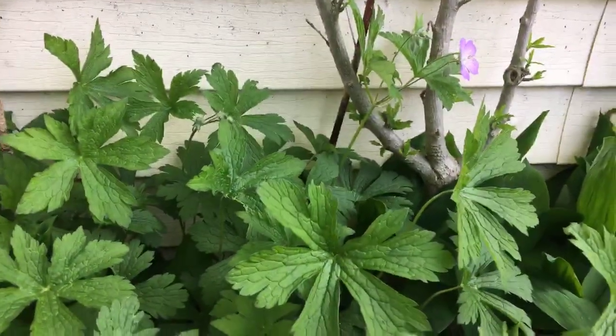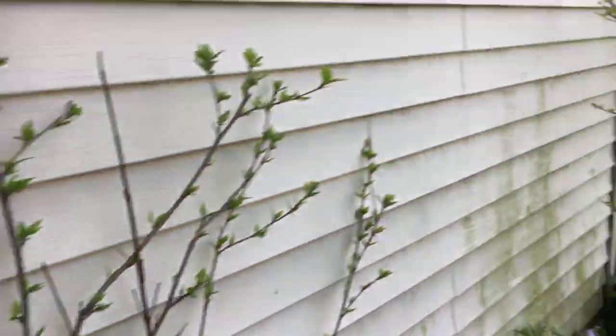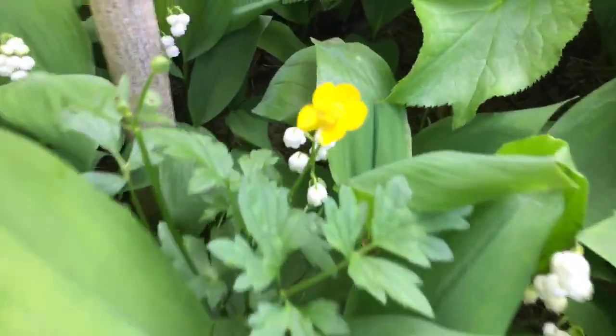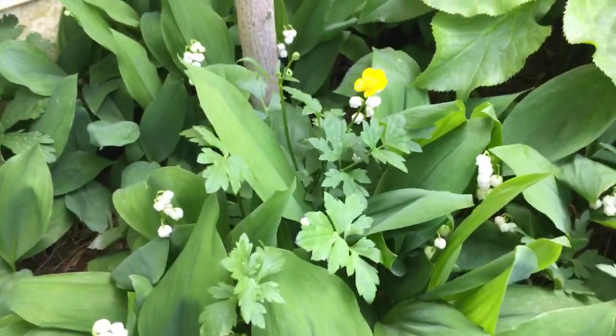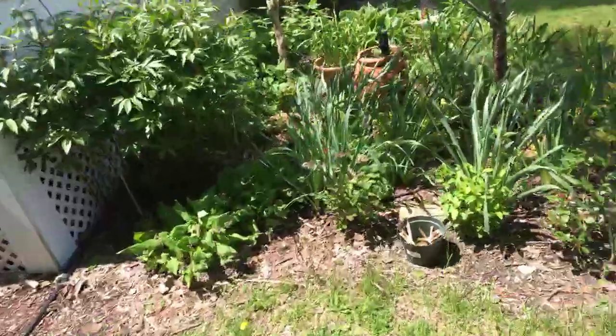Where is the camera? I don't know. It's hanging by your right. There we go. There's the camera. More geranium. And I'm going to keep going. Just opening up our little buttercups. Look, there's just one right there. These run in between, mixed in with the lily of the valley. So this will be dotted in yellow soon. See? More buttercups. And then what else do we have to show you today?